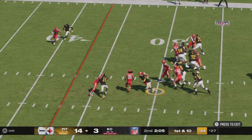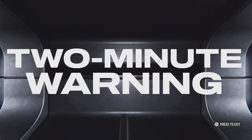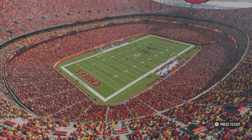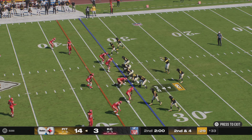Here's the lone back on the handoff. And he's short of the 1st after a mild gain. They get 6, and we've reached the 2-minute warning. We're to the 2-minute warning from Arrowhead. The Steelers driving ahead.